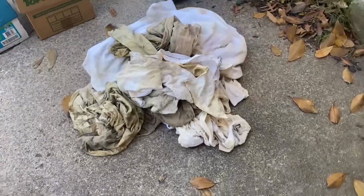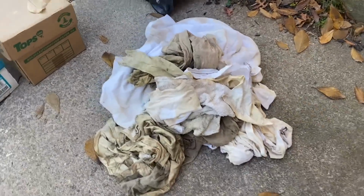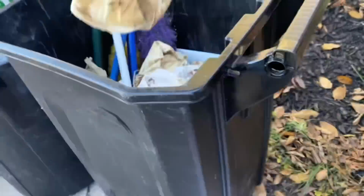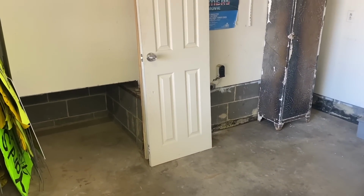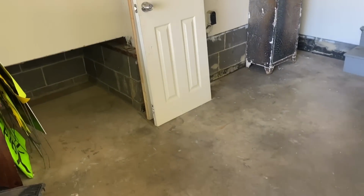But we realized that we forgot to show all the rags that we were throwing out in the tossy pile. So we figured we'd just very quickly record it now, throwing it into the garbage can. And now me and hubby are so happy to show you the newly opened up space in the garage.